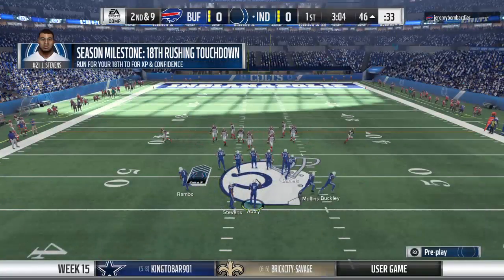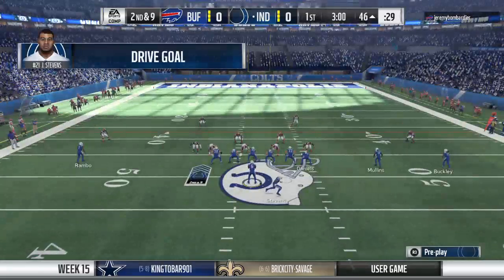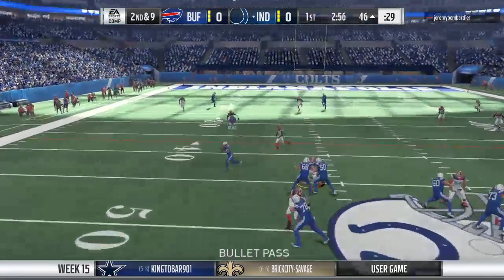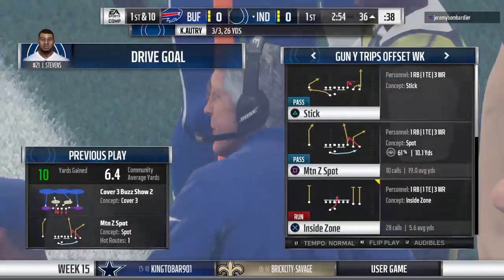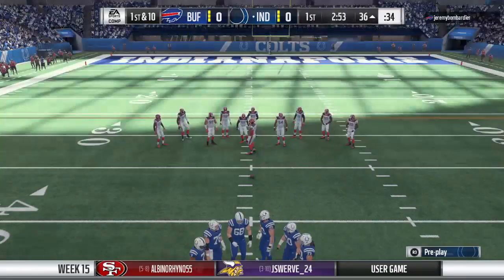Nice job by that defensive front there to hold him to a short gain on first down. Well played, I must say. Yeah, only getting 1 yard. There was no room to run. Looking left side, it's complete. He's got it. And he'll go out of bounds after taking it a little further down inside the 40. That's good for an Indianapolis first down on a gain of 10.